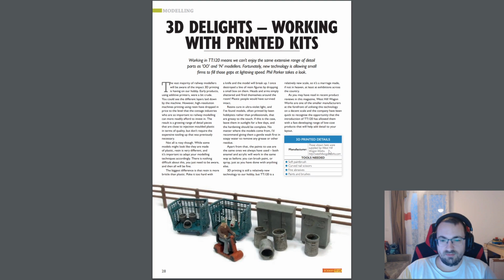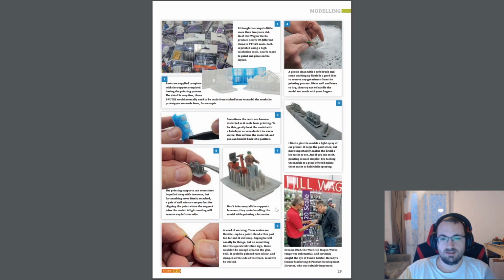Next, we're back to West Hill Wagon Works, who have done some more TT120 3D printing delights, and this article goes through those and, you know, best practices when setting them up and painting them.